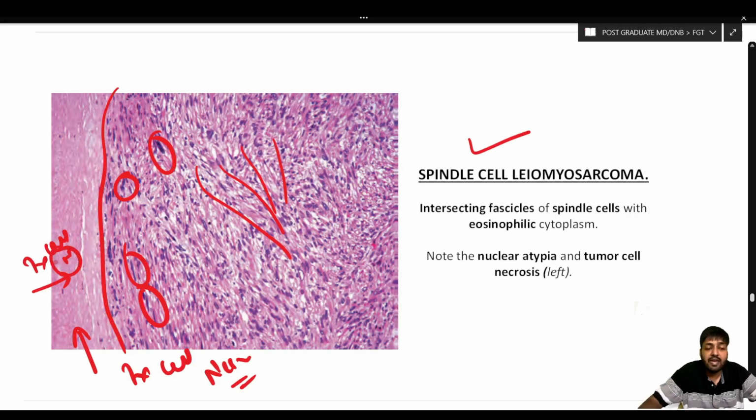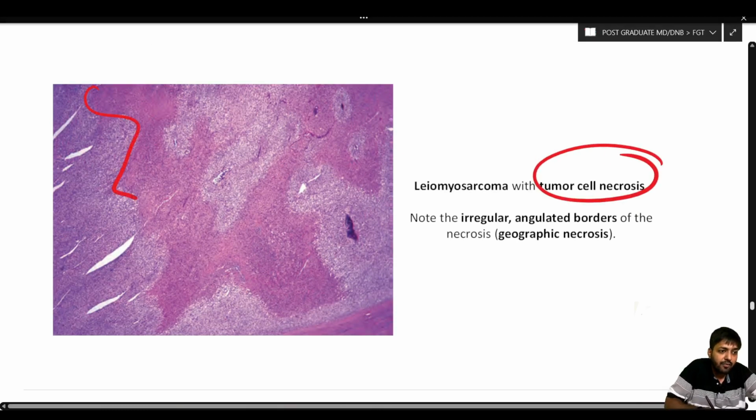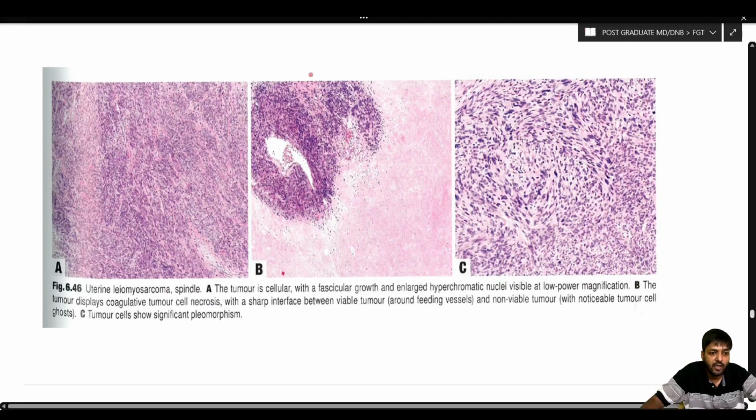Not only this, there will be an increased mitotic activity as well. Now, this is the characteristic geographical areas of necrosis. The areas of necrosis are quite irregular, as if a map. That is why we call it geographical areas of necrosis, and they are quite well defined, as we can appreciate, and they have irregular angulated borders of necrosis, which is characteristic of tumor cell necrosis.